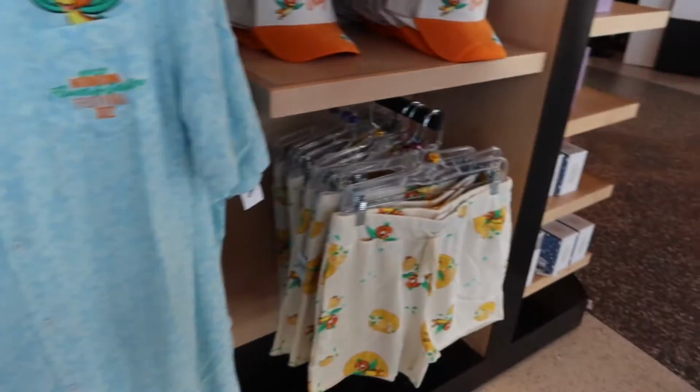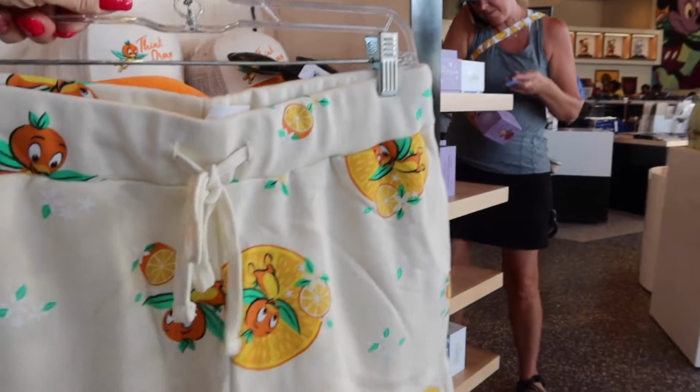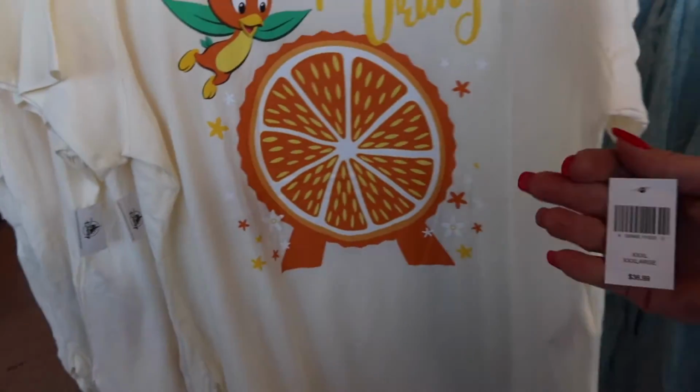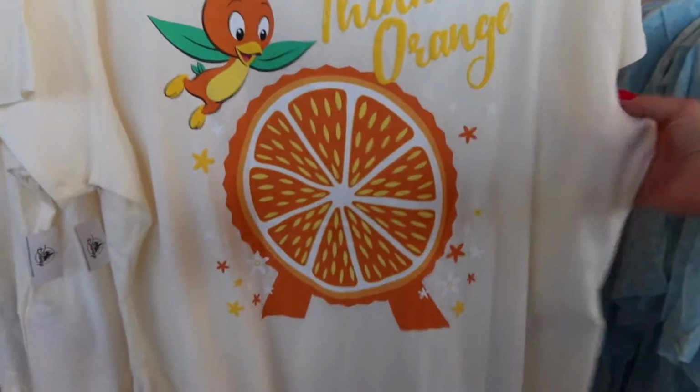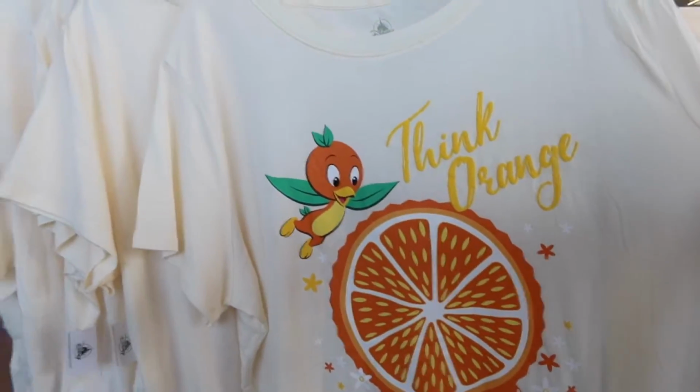$60. It's very lightweight. And you can get a pair of shorts that feel like sweater shirts. This is a woman's cut, $37. But look at Epcot, looks like an orange, and there's the Orange Bird.